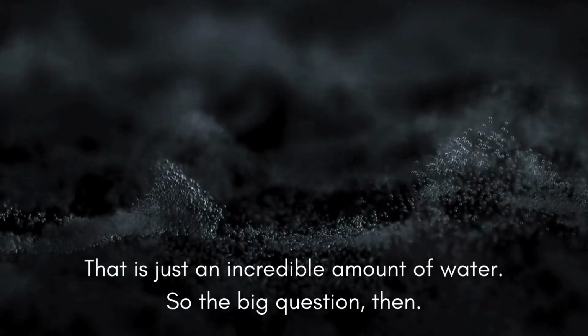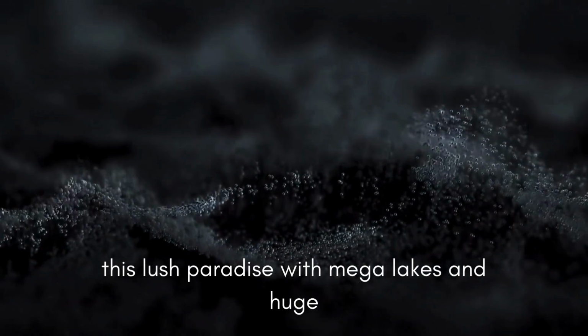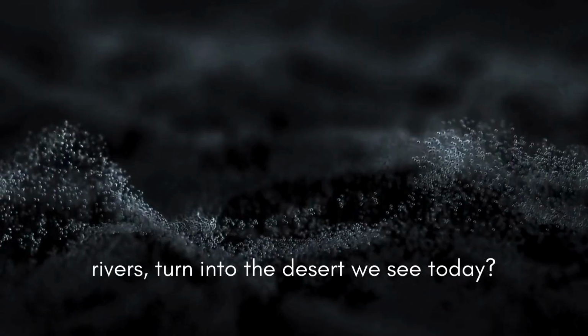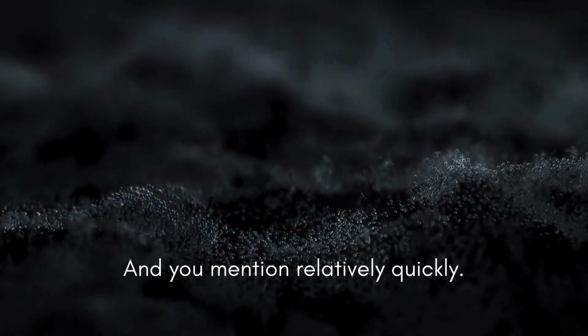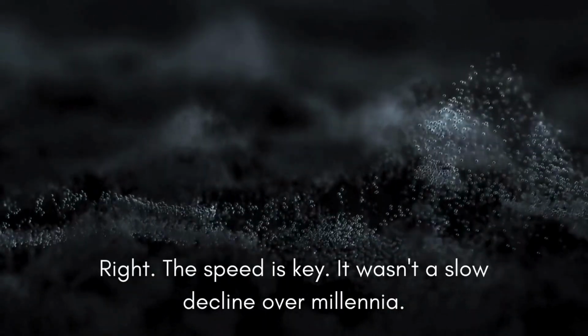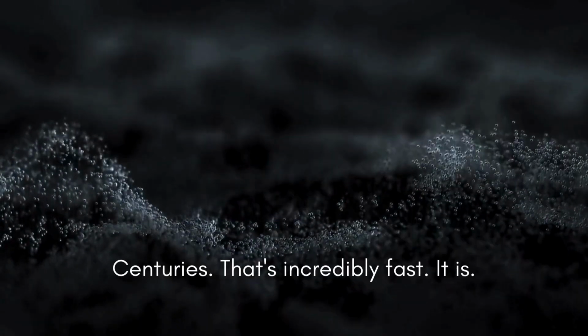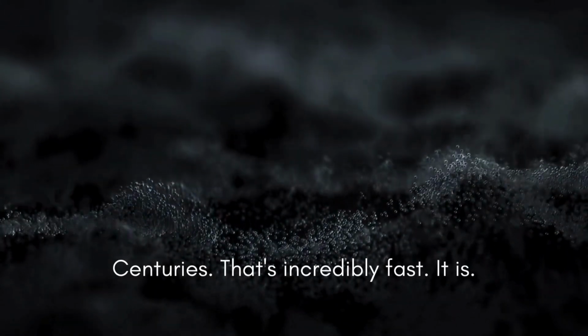So the big question then, how does a place like that, this lush paradise with mega lakes and huge rivers, turn into the desert we see today? And you mentioned relatively quickly. Right, the speed is key. It wasn't a slow decline over millennia. It seems to have happened within maybe just a few centuries. Centuries. That's incredibly fast. It is.